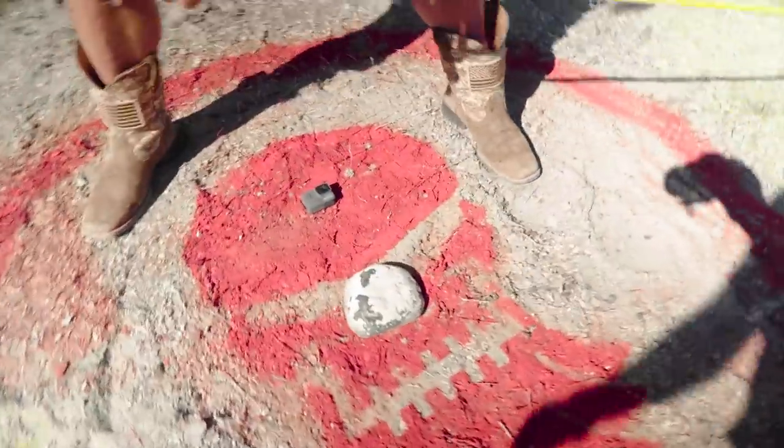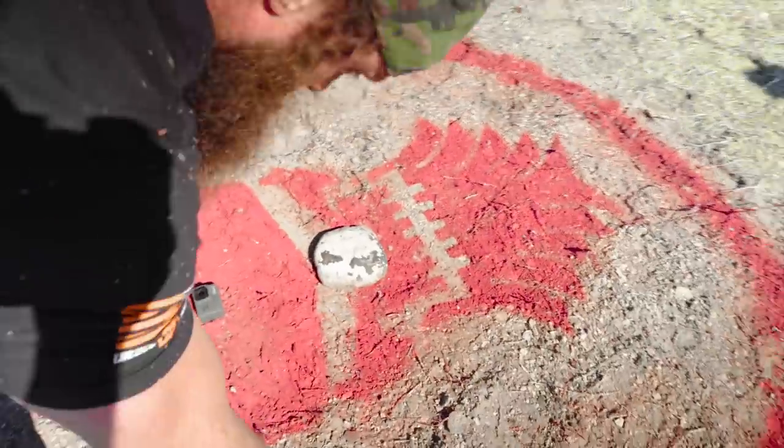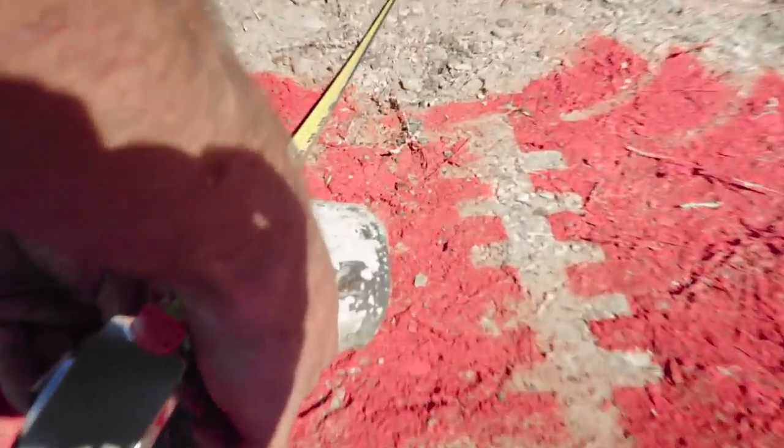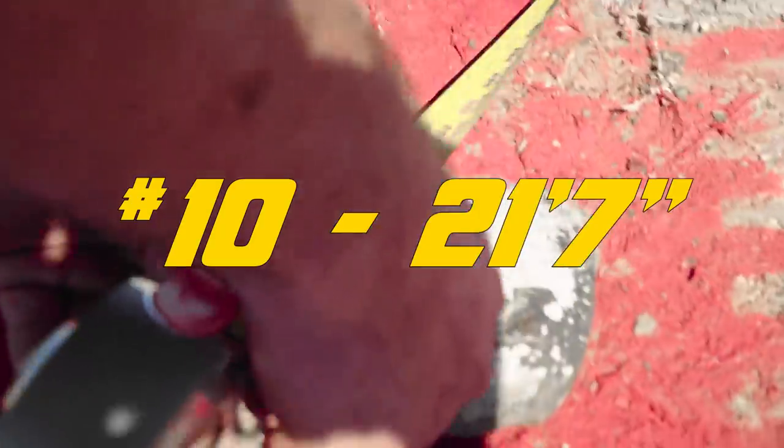Here, give me something to mark dead center. What do we got there? We're right to that red rock. You're at just under 259 inches. 21 feet, 7 inches.